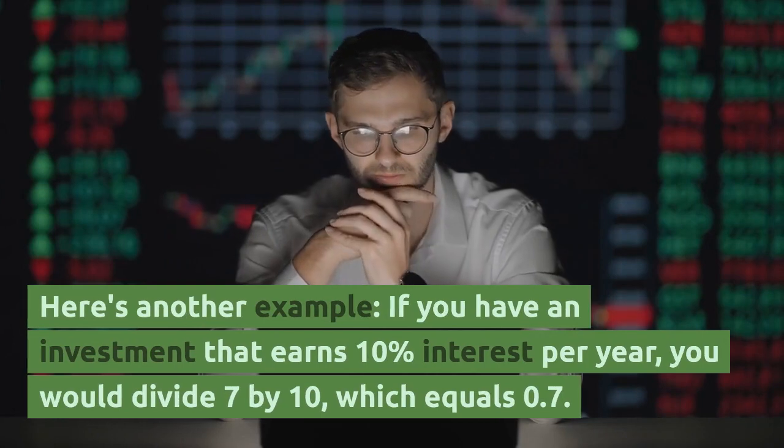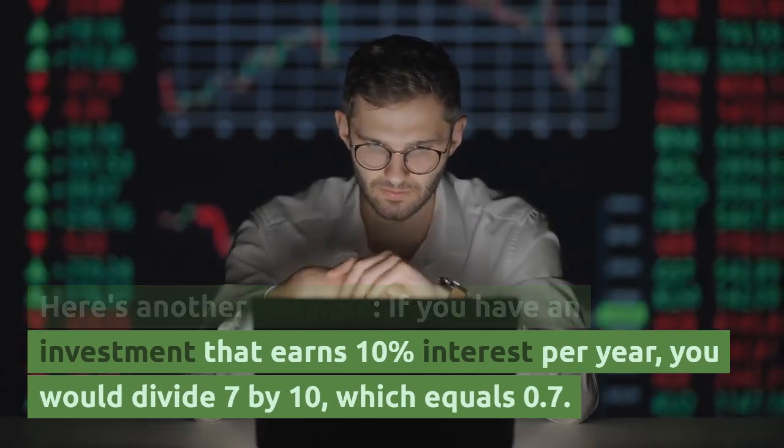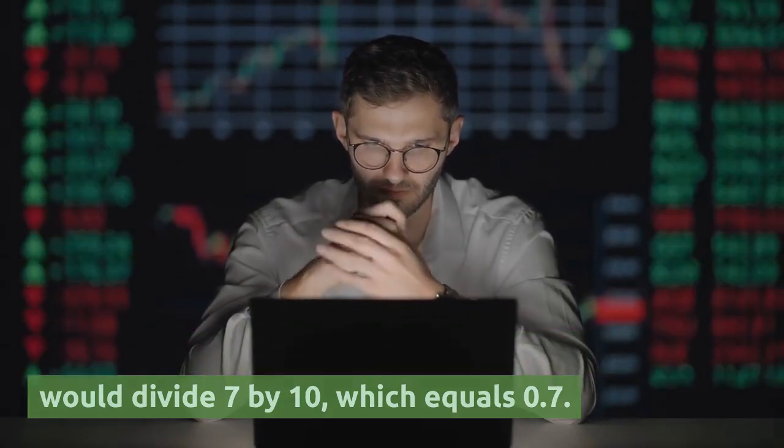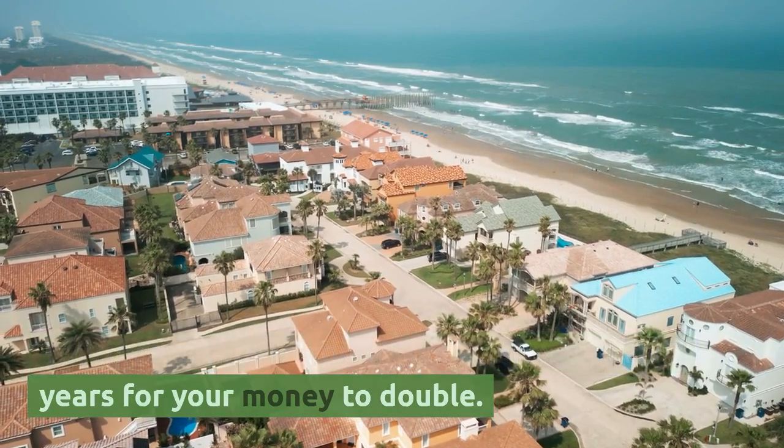Here's another example. If you have an investment that earns 10% interest per year, you would divide 7 by 10, which equals 0.7. This means that it would take approximately 7 years for your money to double.